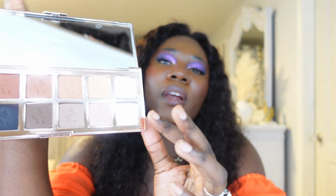With my dark skin, you might think that I might not be able to use the lighter colors, like these colors right here, but I still use them in my inner crease, or to make a brighter over lid eye, or to do a cut crease or anything like that. So I definitely recommend this palette. It's definitely on the pricier side for palettes, but I still recommend it.